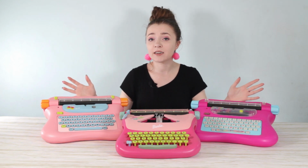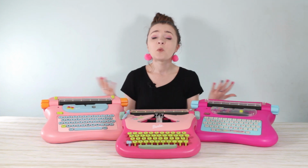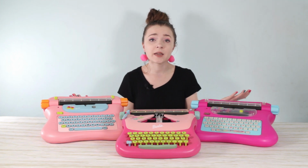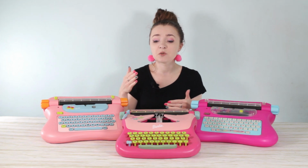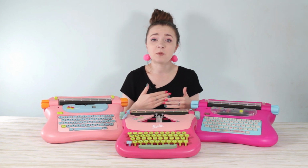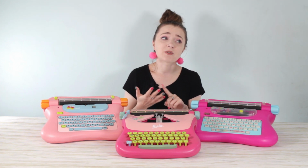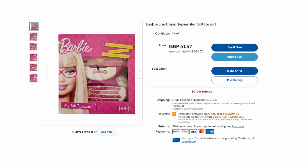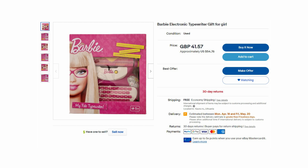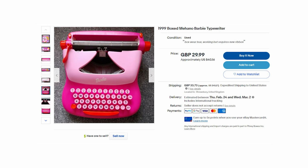As an avid collector and kind of enthusiast in this very small niche of the typewriter market, one thing I do when I'm out there looking for typewriters is I keep search checks on a few different sites to give me an alert every time somebody posts a Barbie typewriter for sale. So I have one on Facebook Marketplace, I have one on OfferUp, and I have one on eBay. So every time somebody posts Barbie typewriter or Mahano toy typewriter, I get an alert from eBay sent to my email so I can go check out that posting. And I check them all the time.